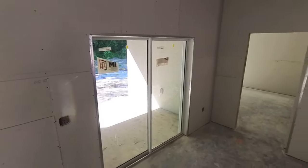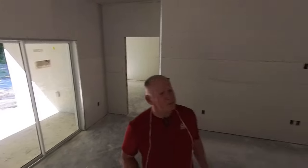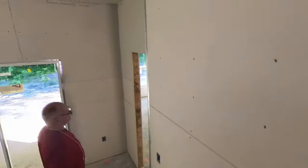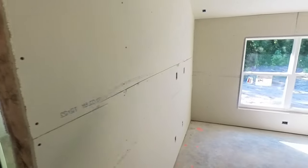Tell you what, it's a nice job. Pretty tight all the way around. It's admirable. It's well done drywall. Very, very well done. You look at the gaps in the seams, and to the ceiling. Absolutely, very well done. These guys are good. Yeah, they did a nice job.